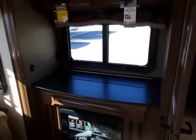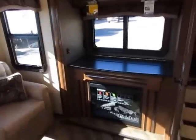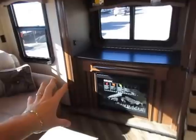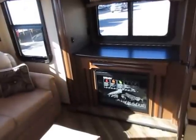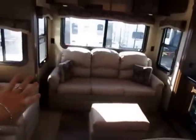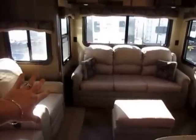TV will come up. It's, I think, about a 40-inch something or other. Way bigger than you need in a camper, but this is more of an RV than a camper, to be honest. The electric fireplace down here allows you to put some heat into your RV without burning up all your propane. This is a 3-section hide-a-bed back here, so a bigger hide-a-bed than what you typically find in a lot of RVs.